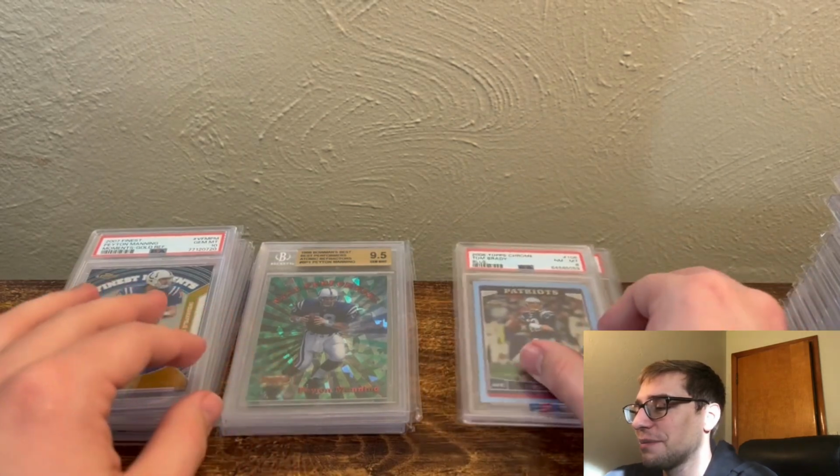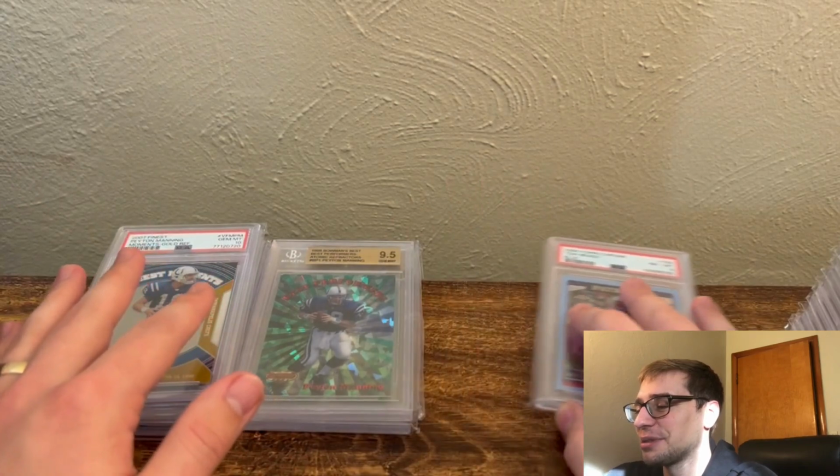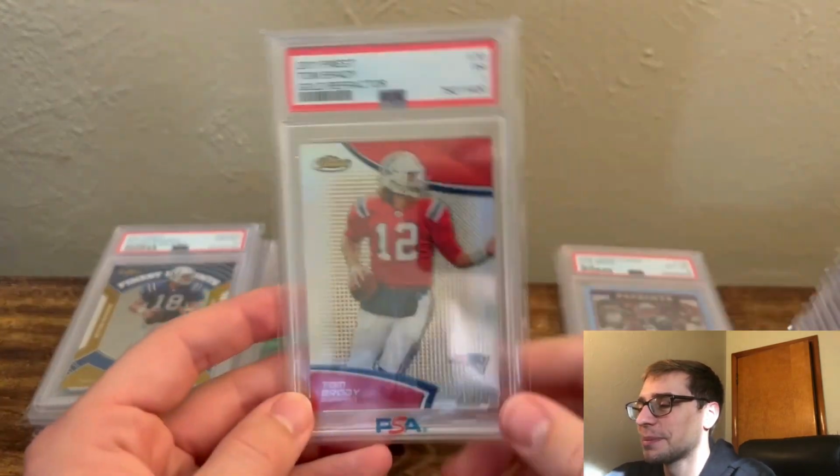Again, I guess I'm kind of making grading piles. I'm so used to it at this point, but 10s, 9.5s, 8s. We'll stick 9s here. I don't even know if I have a 9 in here, which is, no, I do. I have one coming up.